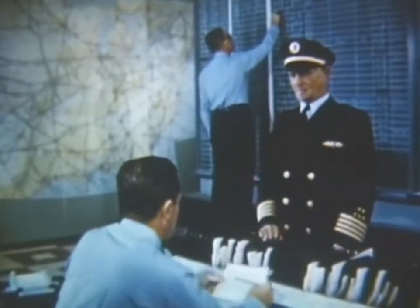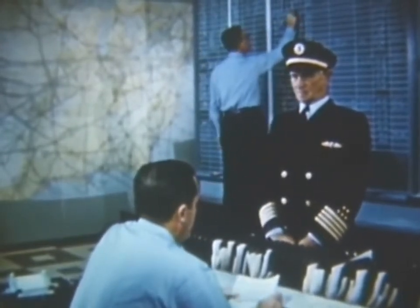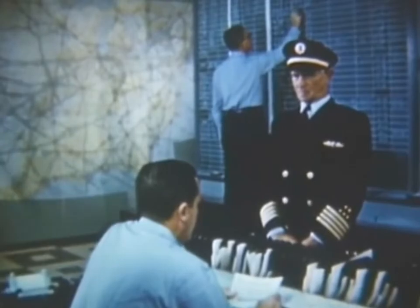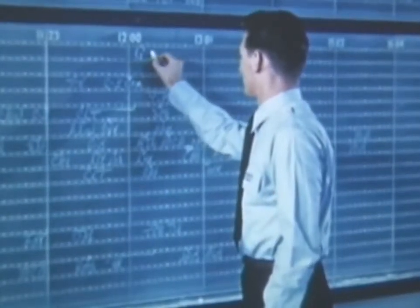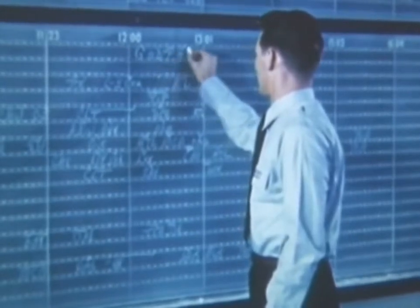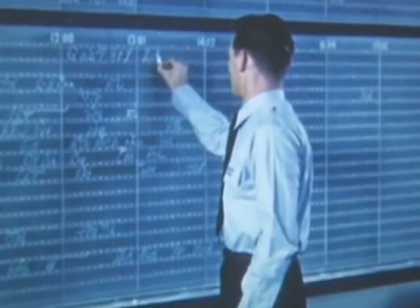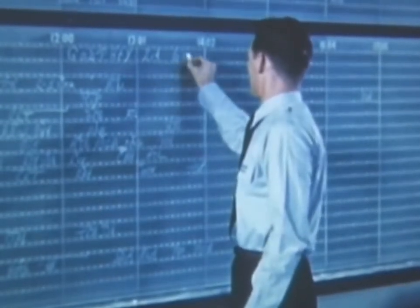Hi, Dick. Flight 601, proposed 1400. The dispatcher's office is the central intelligence for all aircraft. They know where every plane is every minute. On this big board, the clerk notes the position of each plane en route, as reported by radio, and the time due at the next checkpoint.